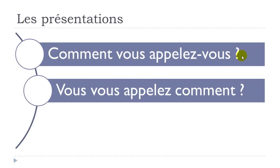The other possibility is to keep the normal order. So, vous vous appelez, and then we put comment at the end of the question. In that case, remember to raise your voice at the end. Vous vous appelez comment? It is exactly the same question. It is a bit less formal, this second option, because the first one is the classic option: we start with how, and then we change the order, we put the subject after the verb. But it is completely correct to ask a question like that. Vous vous appelez comment?